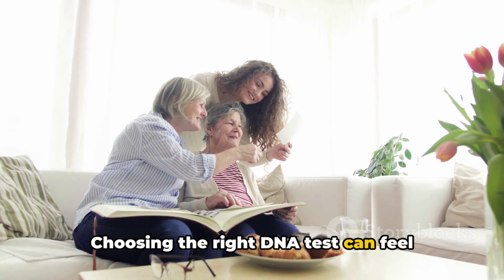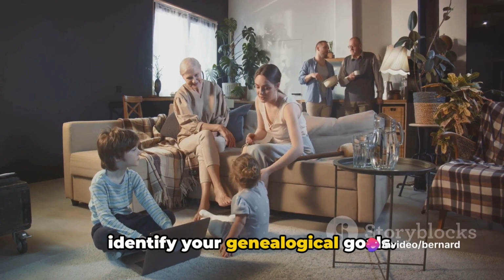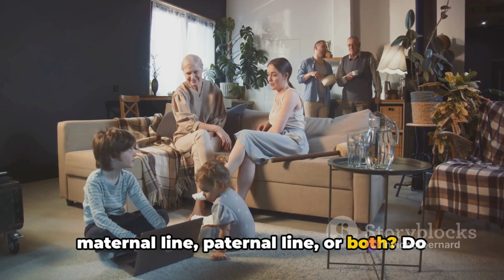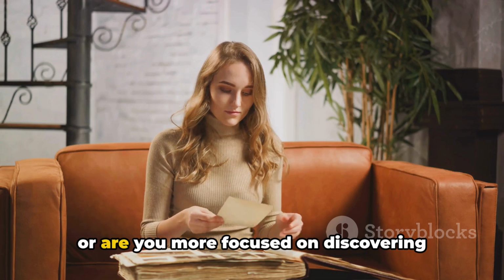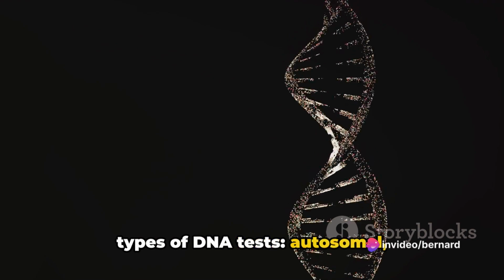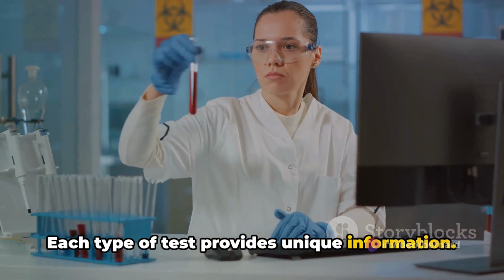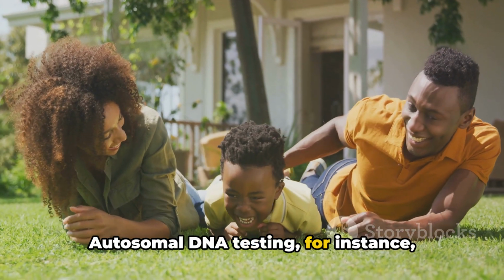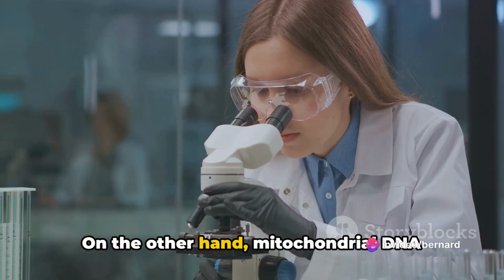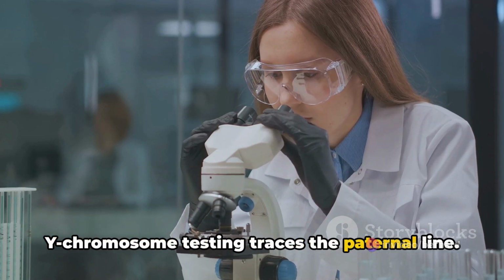Choosing the right DNA test can feel overwhelming, but it doesn't have to be. To make the best choice, you should first identify your genealogical goals. Are you interested in tracing your maternal line, paternal line, or both? Do you want to connect with distant relatives, or are you more focused on discovering your ethnic roots? There are 3 main types of DNA tests: autosomal, mitochondrial, and Y chromosome. Each type of test provides unique information. Autosomal DNA testing, for instance, traces both male and female lines and can help you find relatives. On the other hand, mitochondrial DNA testing traces the maternal line, and Y chromosome testing traces the paternal line.